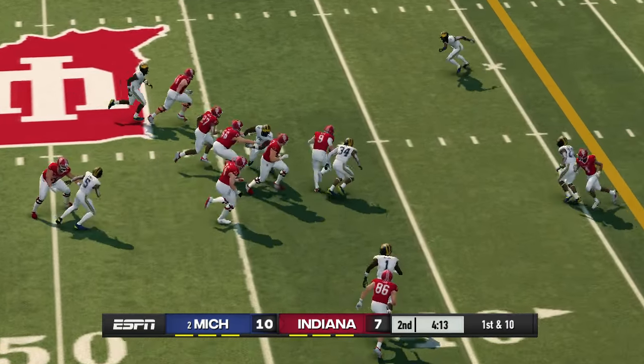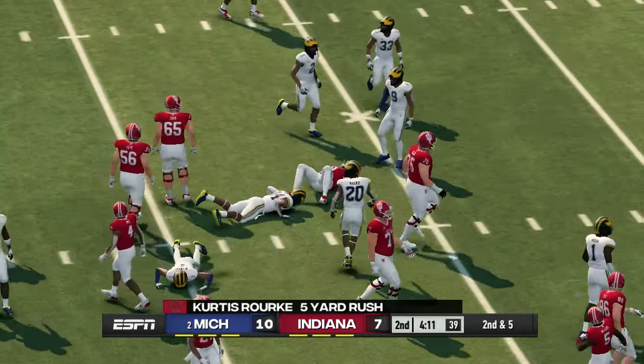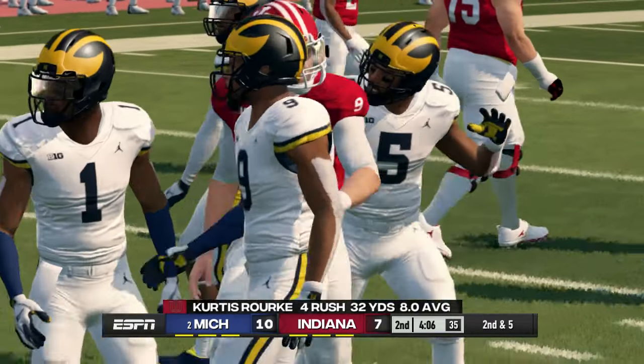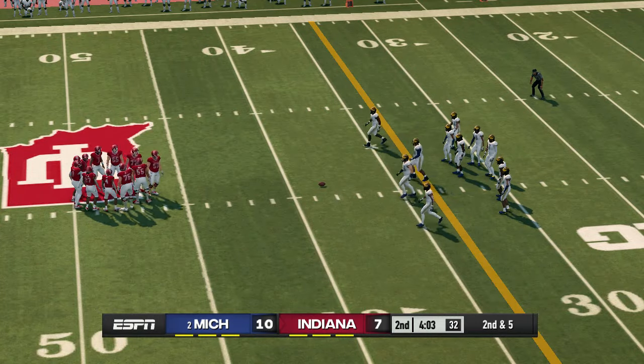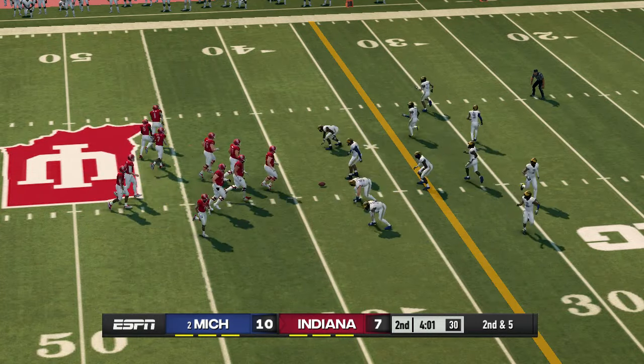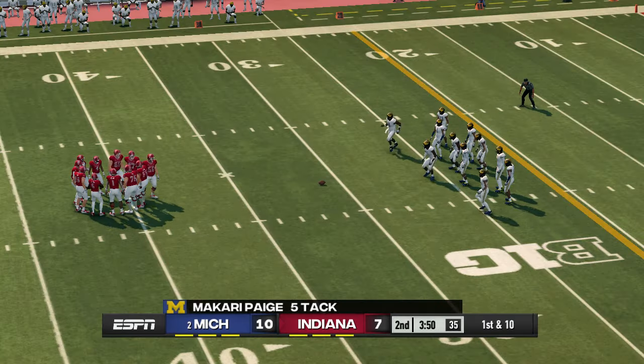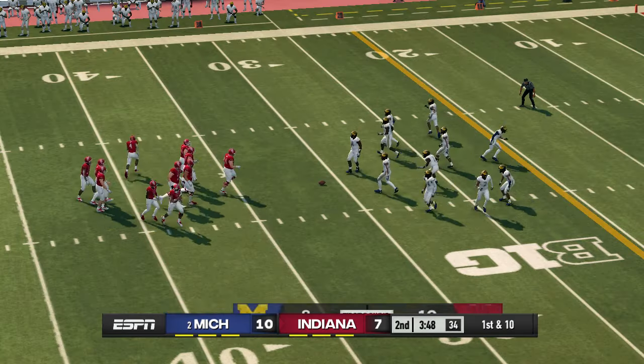Tries to buy some time. He's taken down right around the 38-yard line. Clears the ball for a nice gain. We've got a first and 10. Ball on the 31-yard line.